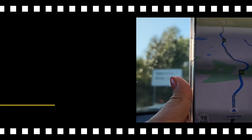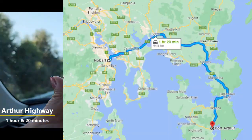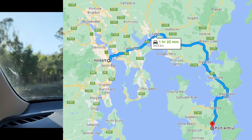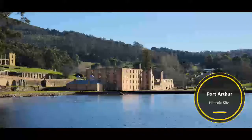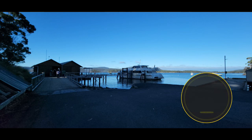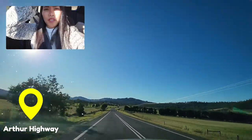We are traveling to Port Arthur. From Hobart, it's about an hour and 30 minutes to Port Arthur. So we are going today for the Port Arthur Historic Site with guided tour and harbour cruise package.